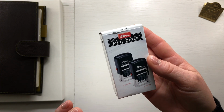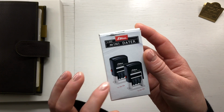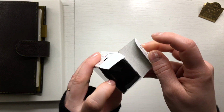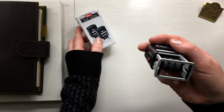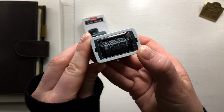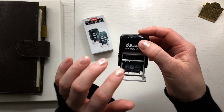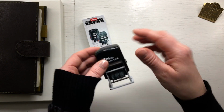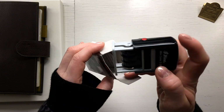And this was a bit for the memory journaling, but I actually have started to use this now for my daily log, so I can stamp my date in my daily log every day with this, so it gives it something more decoration. So this is just black ink and pretty easy to use, and I can buy refill ink for this, but let's see if I will do that or buy something else.